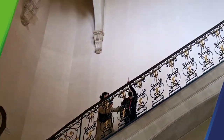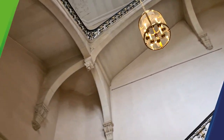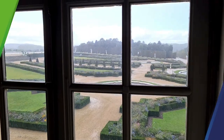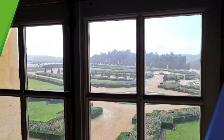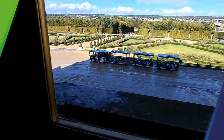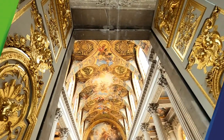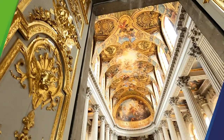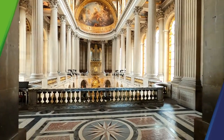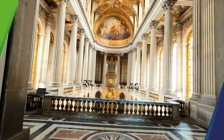Here we're going up the stairs towards the rooms of the Versailles Palace and the galleries, and you can see from the windows the stunning gardens of the Versailles Palace. Remember that room that I first showed you when I entered the palace? So this is actually the same room, just from the second floor. So you see how beautiful it is. You can see the ceiling right here. Look at those beautiful pillars and these crafted golden decorations. This is just unbelievable. What a room.